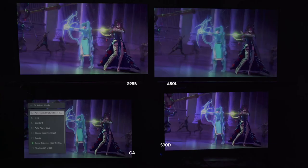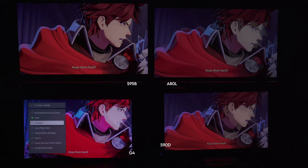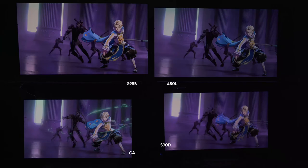Thankfully, ALLM is like, hey, we got you. Don't worry. So you could put it in expert bright. If you like vivid, you could put it in vivid. I wouldn't, but if you want to, we can. But we'll keep it in expert bright. See how that performs next to the S95B, which seems to be killing it. S90D looks good too, but wow.